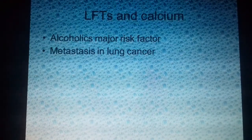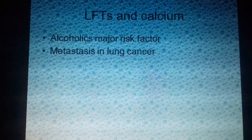LFTs and calcium. Alcoholics are at major risk of derangement of liver function tests, and they can be deranged in lung cancer as well.